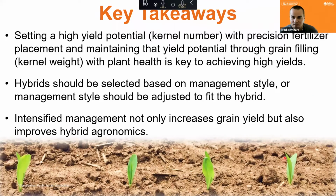And the second point there is that hybrids should be selected based on management style, as I just pointed out. In some situations, some hybrids just aren't meant for some growers. Or the management style should be adjusted to fit the hybrid. For example, when looking at that 07G73 compared to the OAR52, which hybrid should a side dress application be focused on more?